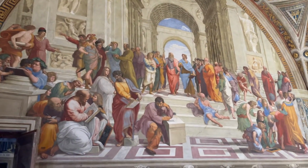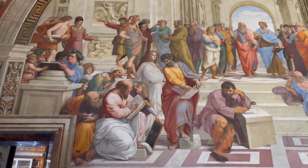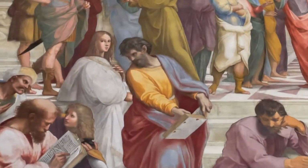This is Raphael's fresco called the School of Athens. It depicts famous philosophical figures such as Aristotle, Plato, and Socrates. Raphael also snuck in a self-portrait, counting himself among the great philosophers.